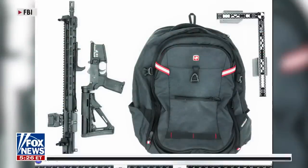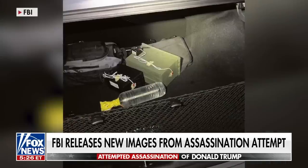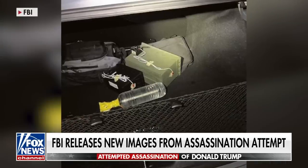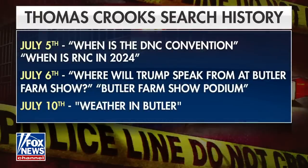The FBI has released new photos from the Trump assassination attempt, which show how the shooter was able to conceal his AR-15 rifle as well as explosives in the trunk of his car. They also revealed more of the suspect's internet searches leading up to the rally, including when is the DNC and RNC, how far was Oswald from Kennedy, where will Trump speak from, Butler Farm Show podium, and weather in Butler.